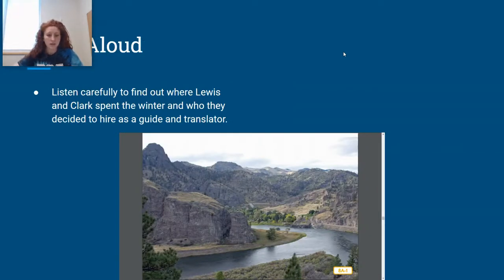I want you to listen carefully to find out where Lewis and Clark spent their winter and who they decided to hire as a guide and translator.